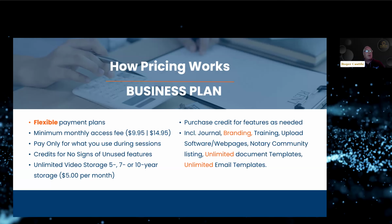And then you'll buy credits in order to conduct the RON signing sessions, which I'll go over in just a minute. But what's included in that $9.95 a month, of course, is your notarial journal. Branding. We want you to brand the site. We want it to look like you, not like secured signing. So add your logos, add your scripts, add your email domain, whatever it might be that you want to add to make it look more like you and less like secured signing. Again, we've made this platform for you to run. Let's make those changes so again, it looks like you, not us.